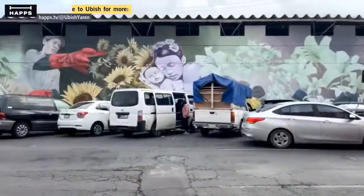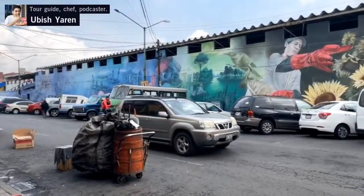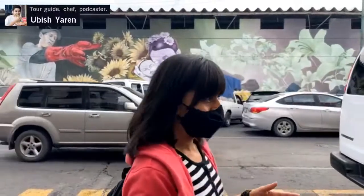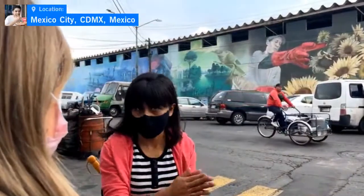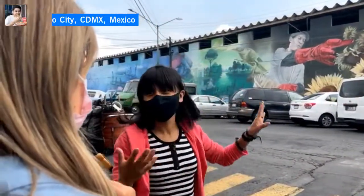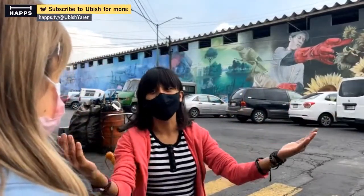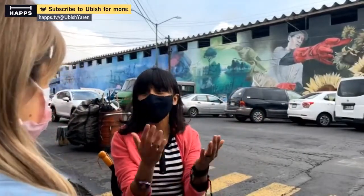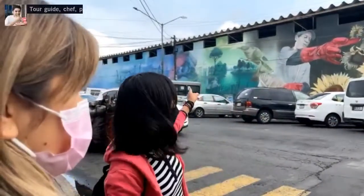We know it's La Viga Canal because it has that church. That church used to be what we call a peaje, where you have to pay to enter a place, like a toll gate. You enter from Xochimilco because it was the outside of the city. The historic center used to be the city. So to enter here, usually you used to pay, and that was that one.